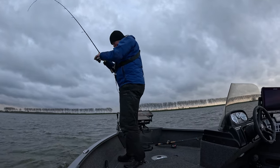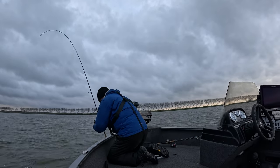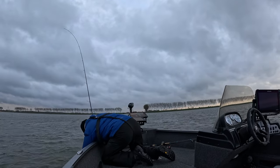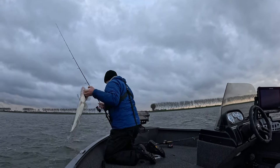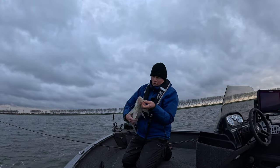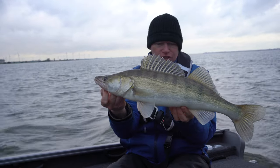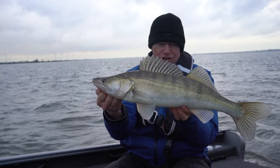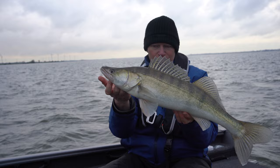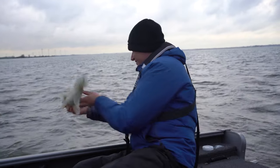Zander. First zander of the day. He wanted it. See, completely gone the bait. So beautiful zander, 65 centimeters. Water is quite muddy, so they come quite shallow. So yeah, whilst perch fishing, you get quite a few of those at the moment. Beautiful fish, quickly gonna release.